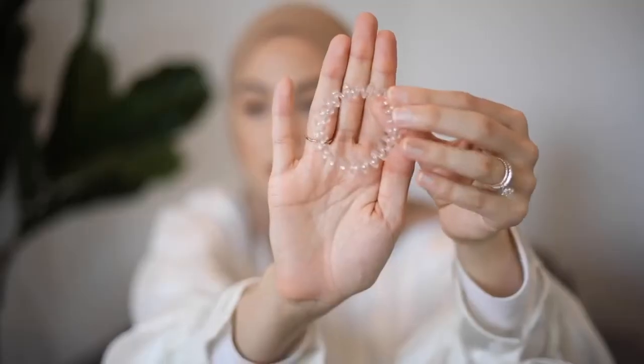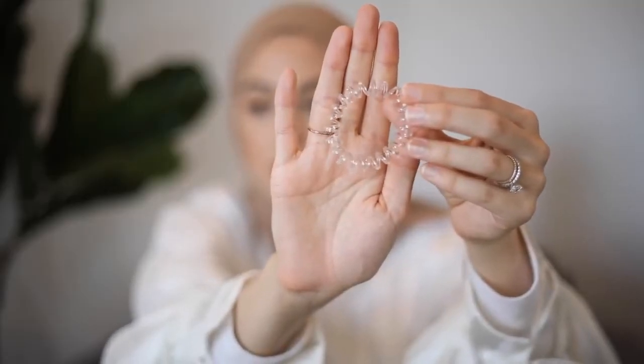So I started using these little plastic coiled hair ties. I think the brand name is called Invisibobble, but I got these at Target. They're just the off brand. These are amazing. I switched over to these. I don't use those other hair ties anymore, and these don't pull my hair. They don't leave a little bend in your hair whenever you take it down at the end of the day, and they're just really, really comfortable.